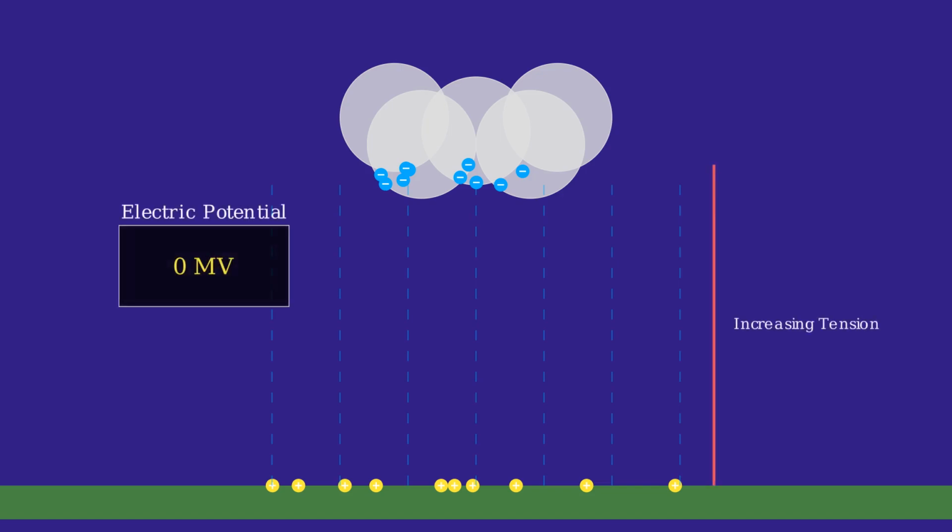As a thundercloud develops, a remarkable electrical process takes place inside it. Negative charges accumulate at the bottom of the cloud through a separation process within the cloud. These negative charges repel negative charges on the ground surface, leaving the ground positively charged. This separation of charges creates an electric field between the cloud and ground.